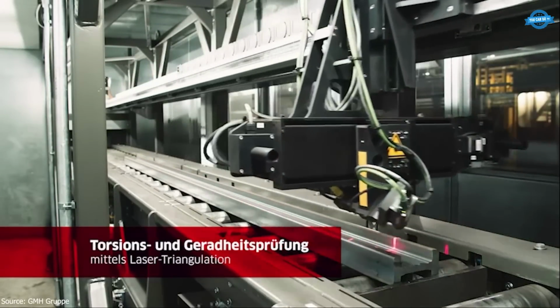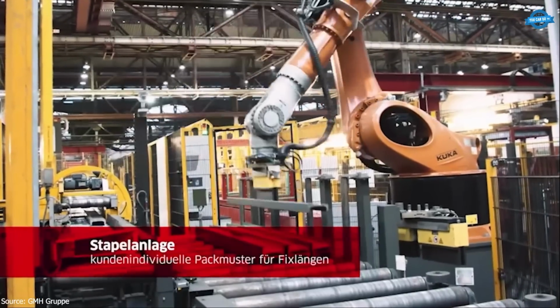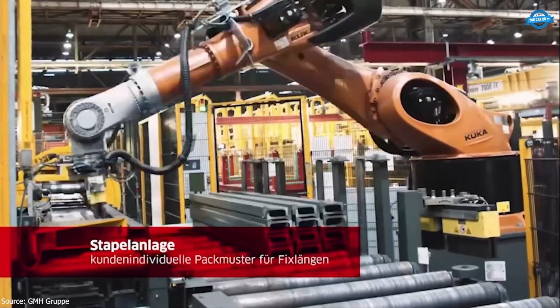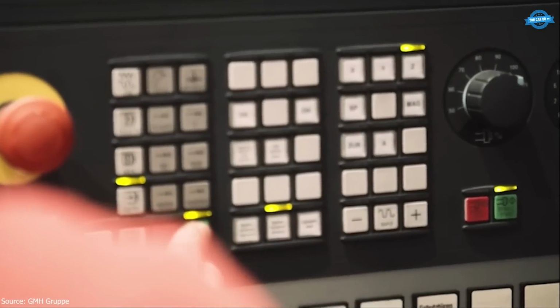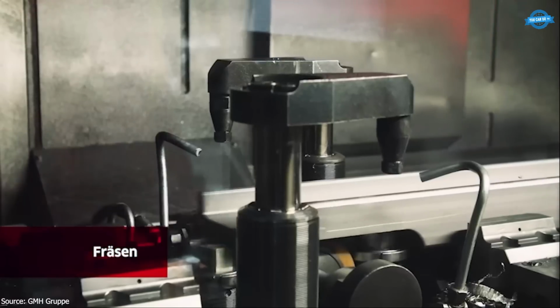Laser triangulation technology is used for precise torsion and straightness checks, ensuring the highest quality. Mannstat also offers a robot stacking system for customized packaging with lengths up to 24 meters. The company provides tailored logistics concepts and has the capacity for worldwide shipping, ensuring that their products are efficiently delivered to customers across the globe.